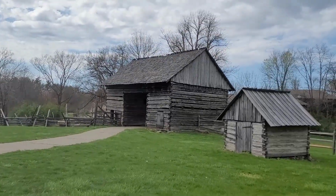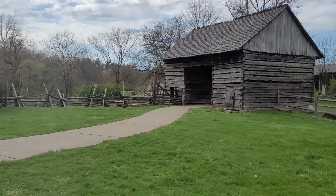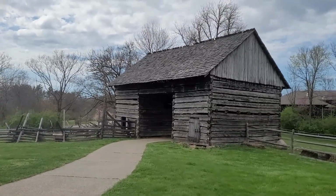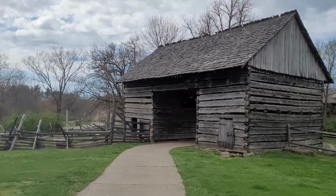It's hard to believe he had a barn like this, but it's possible, I suppose. This is one of the bigger versions of this style that I've seen.